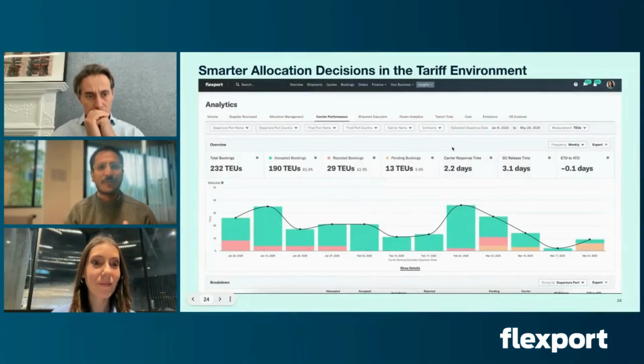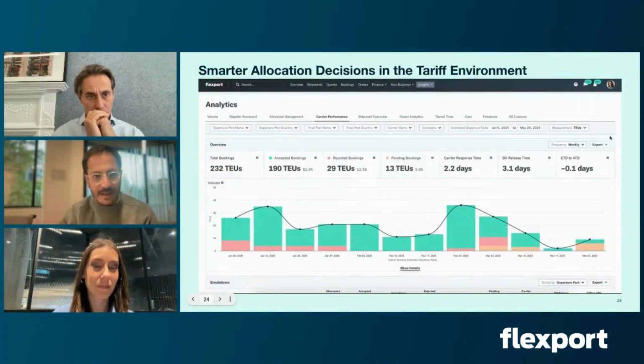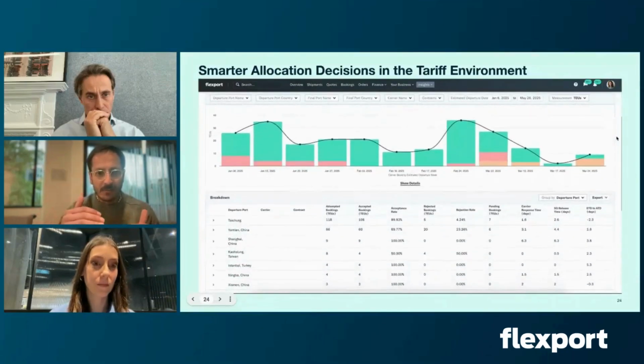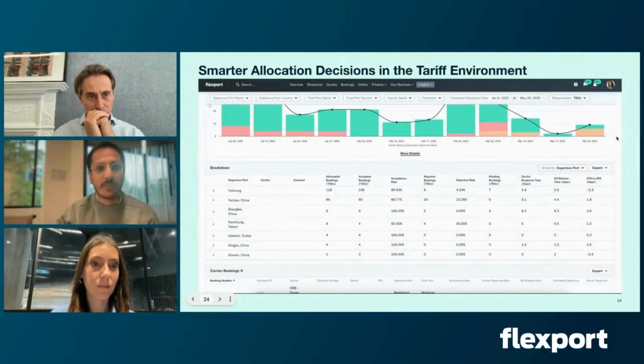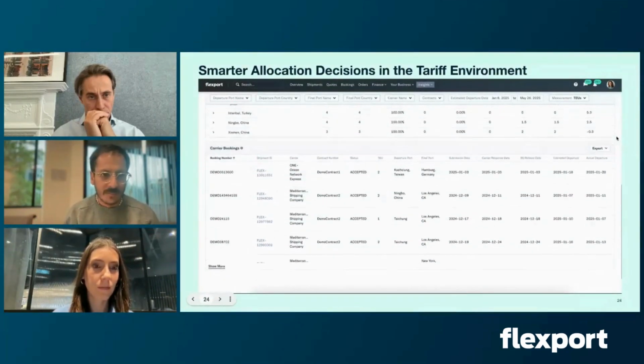So that's very powerful in my mind, because customers really enjoy looking at that data, and more importantly are able to track that the booking was made on time and that this carrier or this NVO or even Flexport did not perform according to expectations.